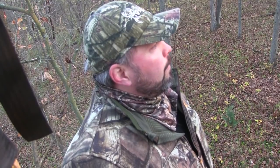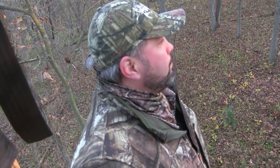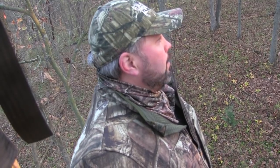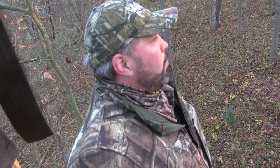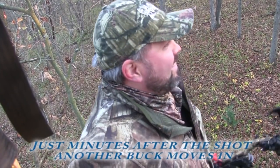My shot was just a hair back from where I really wanted it to be. But as you can see, we're having a little trouble getting him to stop. He saw some does up in the field that actually come right by our stand just minutes before. We were actually watching them and we heard him behind us. Awesome, dude. That's cool.